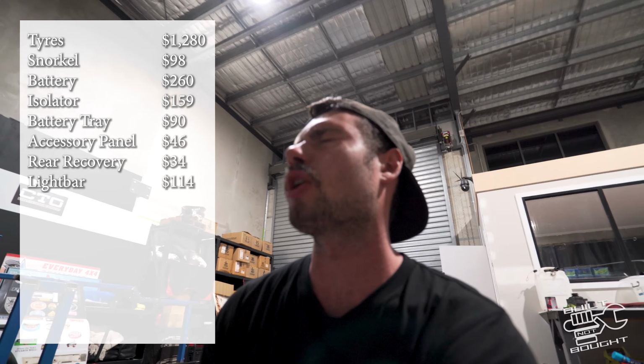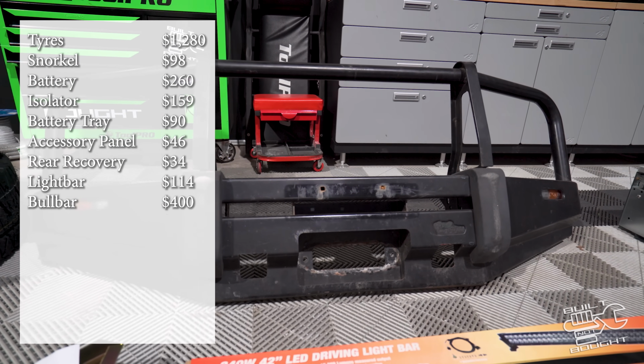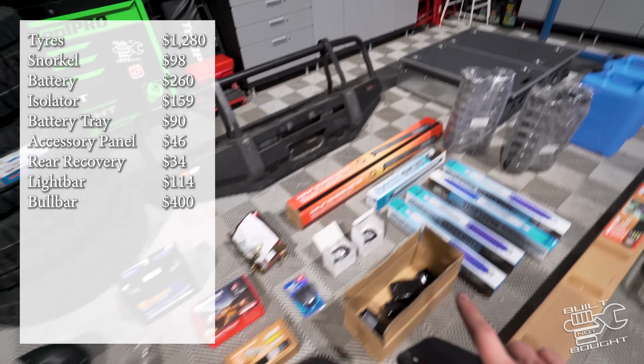Bull bar. Now that's something, they are very expensive, but there are so many on Gumtree online. So I picked that one up for 400 bucks off Gumtree or Facebook Marketplace, or I forget where it was.